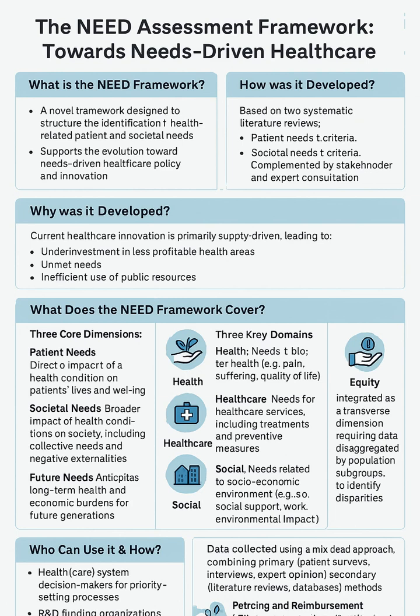That makes sense. It's a significant step forward, this NEED framework. Definitely seems like a move towards a more targeted, patient-focused and societally aware healthcare system. But good to keep those broader issues in mind, too. Absolutely, it sets a strong foundation. So wrapping up, the NEED framework really offers a structured way to understand health needs far beyond just individual symptoms. It does. It pushes us to think about patients, society, the future, and equity all together.